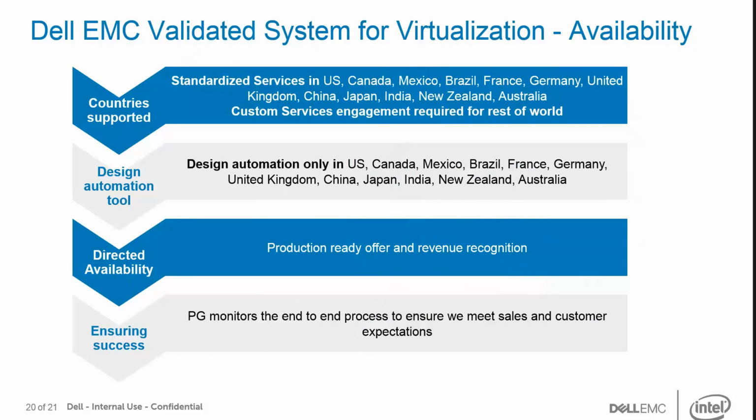When we talk about the offer and its availability, we're going into directed availability, which starts now. We've got standardized services across the top 12 countries. For those outside of that, it's a custom services engagement for the rest of the world. The design automation, as I touched on briefly, is available in the top 12. The key thing is that this offer is production ready and goes against your revenue recognition.